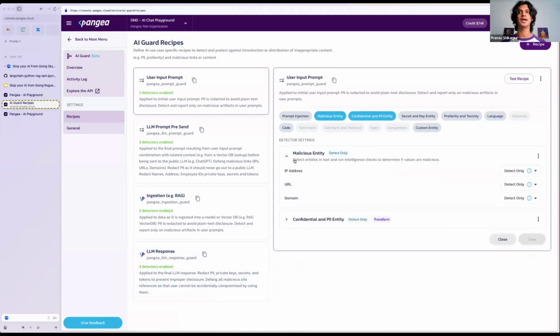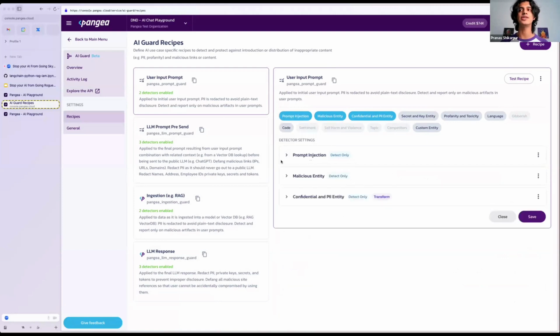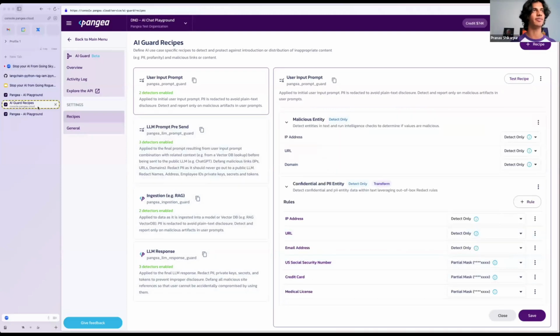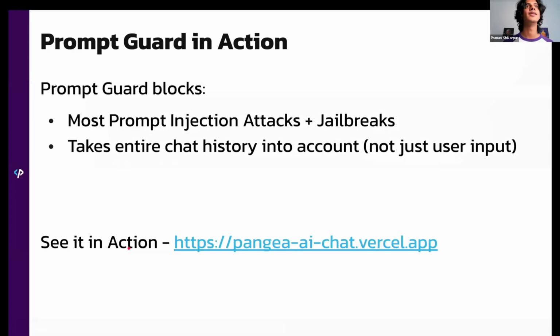If you want to block prompt injections, you can do that right here. You can turn that on. If you want to block malicious URLs coming in, you can do that. If you want to block or obfuscate, in this case, we asked it to partially mask credit card numbers, and that's why I did that. So that's pretty cool. You can check it out using the link. You can play around with it.